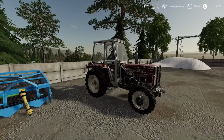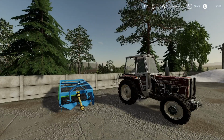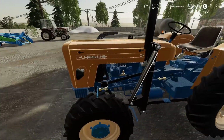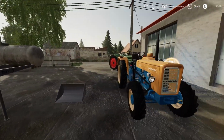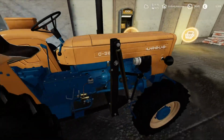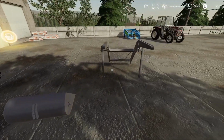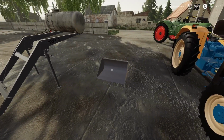All right guys, so I am back. And as you can see, our money has gone down temporarily. I just wanted to show you this, but you are looking at the happy man now. We got this local Polish Ursus. I went to the open cabin just for now, but this can be configured also with all sorts of different kinds of cabins. And yeah, you can see the quality here on this mod. Yeah, I like this. And also this got this front loader, which is absolutely amazing.